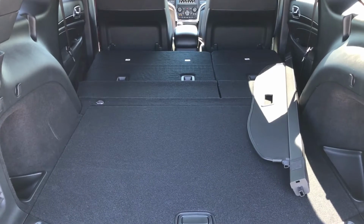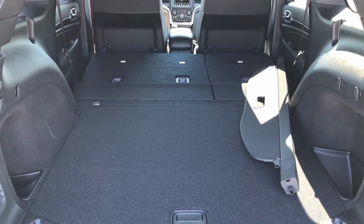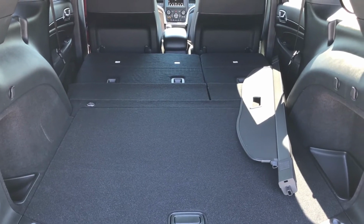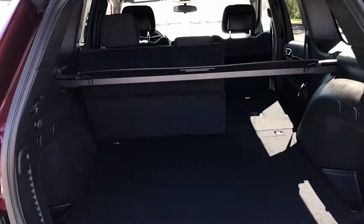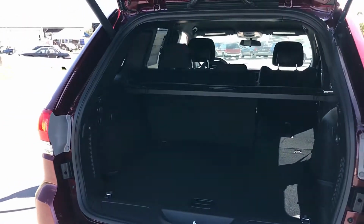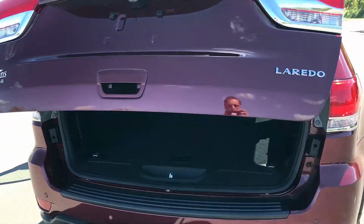So it gives you that flexibility, and that's part of the great thing about owning a sport utility vehicle. You have the flexibility, you can haul some people or you can haul some stuff if you need to. So I've got the seat partially folded up. I'm gonna go ahead and hit that door so it automatically closes, so you can see how that works. It does alert you and let you know that it's closing.